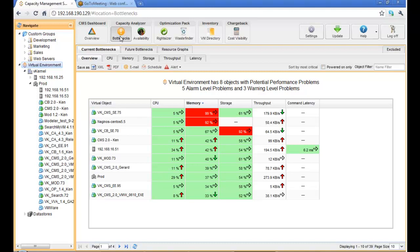And this ends up being laid out in this easy to read heat map that you're looking at right now, which prioritizes all of the capacity problems in my environment and makes it very easy for me to get my hands around what's going on and what do I need to go fix. Importantly, we don't just do this for CPU, memory, and storage, but we also focus on throughput and command latency issues as well. So it looks like there's a couple of issues here.